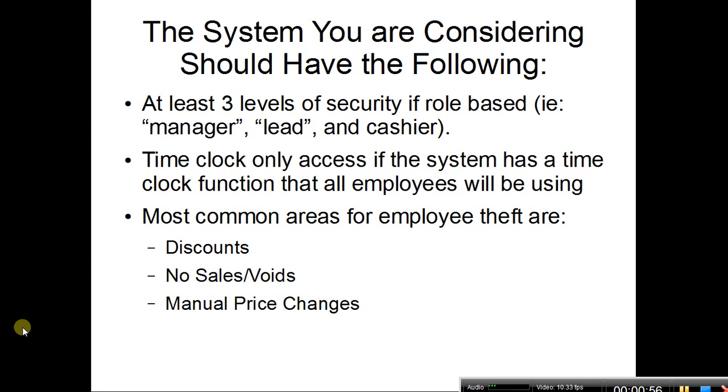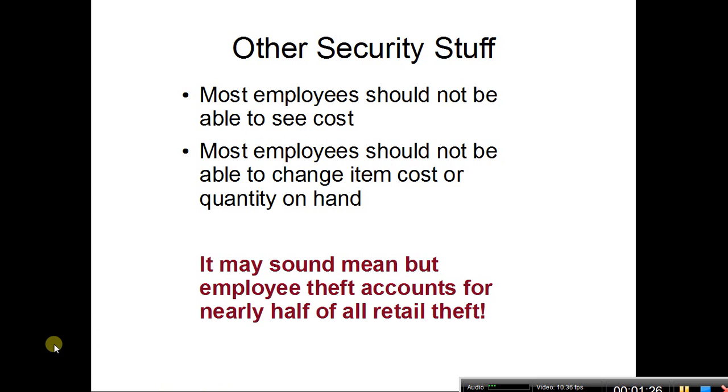And this goes on experience not only as in working in retail and restaurant management, but also in working with point of sale systems, is that the commonalities for employee theft that you really need to restrict are the ability to give discounts, the ability to do a no sale or a void, and of course they pocket the money, to do manual price changes. Those are all kind of the 3 key areas that we see a lot of.